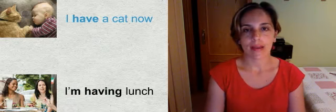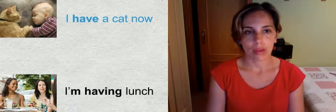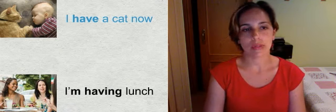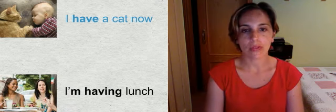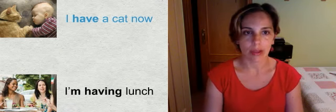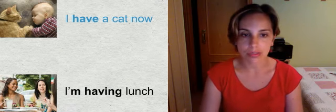And what happens with some verbs, for example, have or think? We can have 2 different situations. We can say, I have a cat now, or you can say, I'm having lunch. Which one is correct? Is it simple or is it continuous? Well, basically, you can use the simple or the continuous, but the meaning is different, as you can see. Obviously, if you use the continuous, I'm having lunch, I am having, in that case, means to eat, okay? And if you say, I have a cat now, you're talking about something that you possess. You're talking about possession.